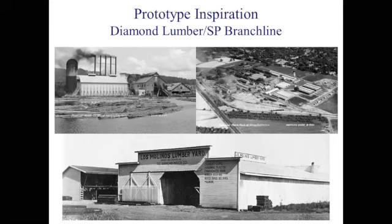There are about 3 or 4 Southern Pacific branch lines, a few very short lines. But one that I've really always admired was up near the town of Chico, which is about 100 miles north of Sacramento. Actually, I went to school there.